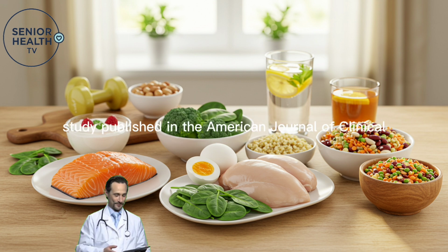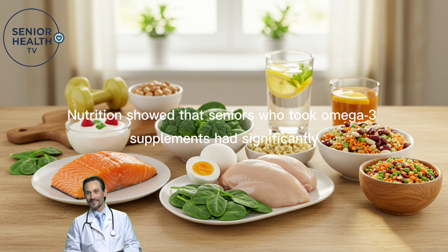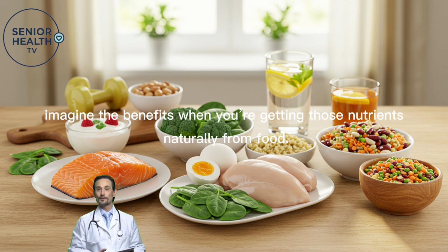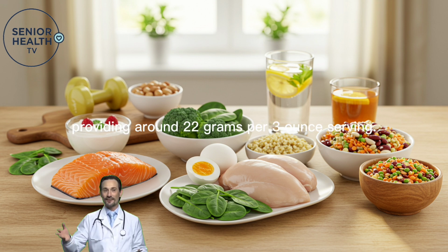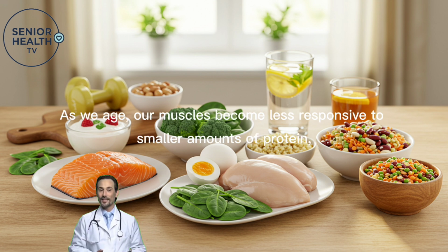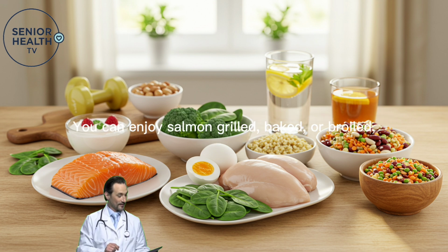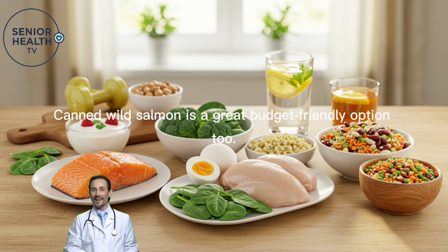A study published in the American Journal of Clinical Nutrition showed that seniors who took omega-3 supplements had significantly greater muscle gains from resistance training than those who didn't. Now, imagine the benefits when you're getting those nutrients naturally from food. Salmon is also packed with high-quality protein, providing around 22 grams per 3-ounce serving. Protein is the raw material your body uses to rebuild and maintain muscle. As we age, our muscles become less responsive to smaller amounts of protein, so it becomes even more important to get good quality sources. You can enjoy salmon grilled, baked, or broiled, or try it in a salad with olive oil and lemon. Canned wild salmon is a great budget-friendly option too.